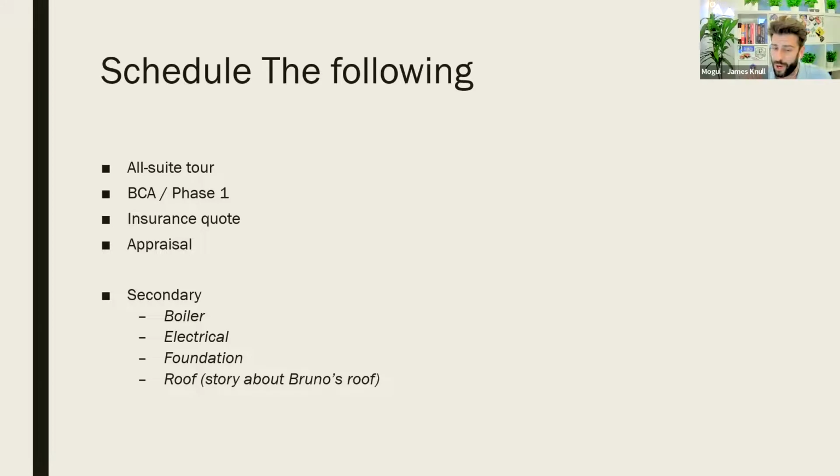And then you might want to do a secondary inspection depending on the age of some of these items. Call a plumber in to look at the boiler. Call an electrician in to look at the electrical. Call a structural engineer in to look at the foundation. We walked away from a building in 2016 because of foundation issues.